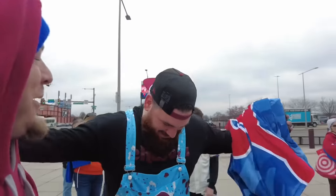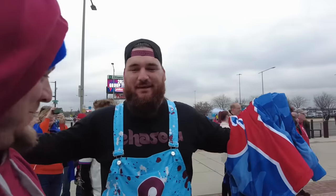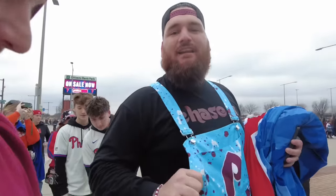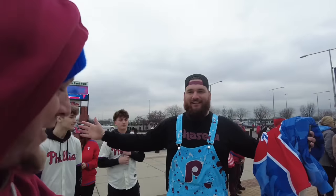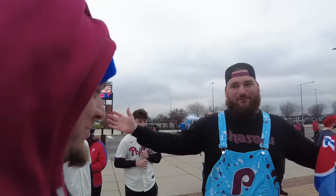Another day, another pair of overalls. New for the season, the baby blue, powder blue, splatter paint. Wow. I know. I guess. It's getting touchy-feely. I charge people for that, but not you.